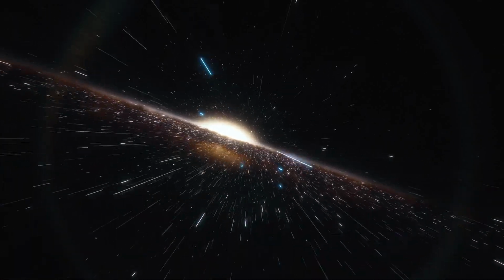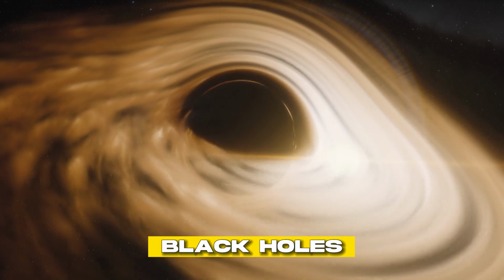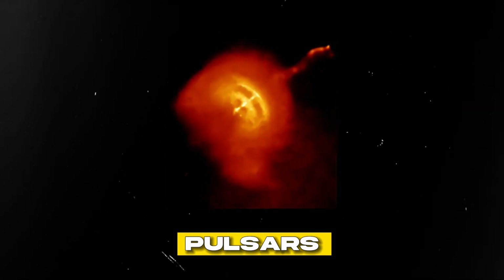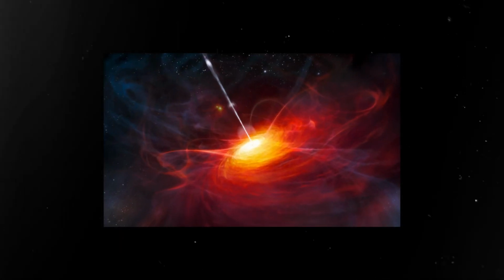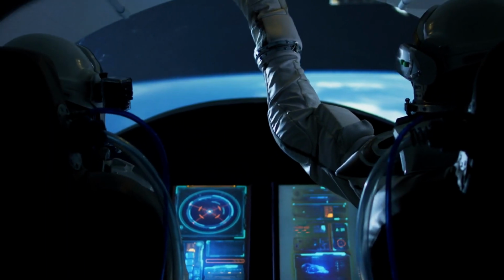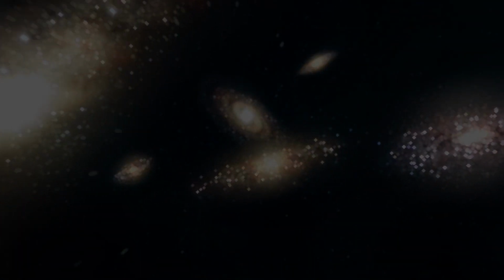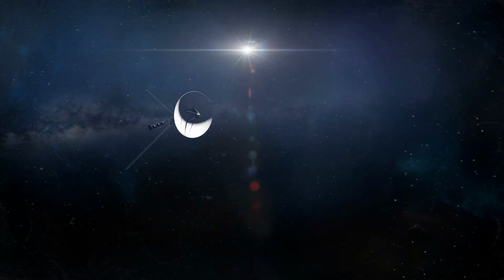What we can see from interstellar space is literally limitless. Black holes, bizarre stars, pulsars and quasars, you name it. And in the rich history of space explorations, there is only one mission that touched the mysterious interstellar space. Yes, you are right, the Voyager missions.